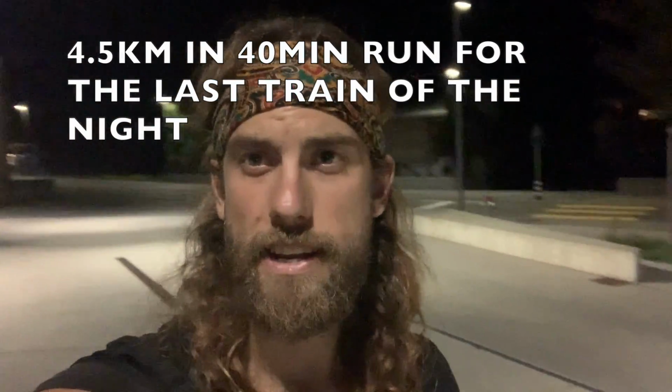Well, that was clutch. An old man almost ran me over, but he picked me up and drove me to Innertkirchen, 2 or 3 k's down the hill. So that's saved me quite a lot of time, and I think I'll be able to jog the 3 k's to Meiringen now and make the final train, which is actually 40 minutes earlier than I thought. So that was really, really lucky, and now I need to run again.